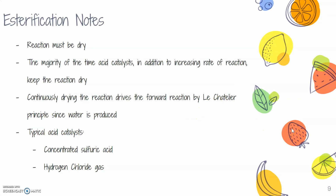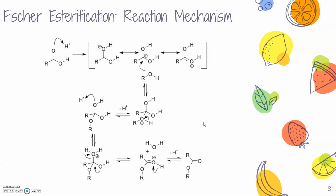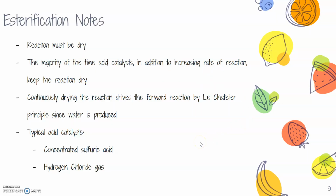Some quick notes on Fischer esterification. The reaction must be dry. If we go back to the reaction, we can see that water can in fact act as an alcohol as well. So if there is water present in the reaction, it will severely destroy yields. The majority of the time, the acid catalysts that are used, in addition to increasing the rate of reaction, also keep the reaction dry, such as concentrated sulfuric acid or hydrogen chloride gas.